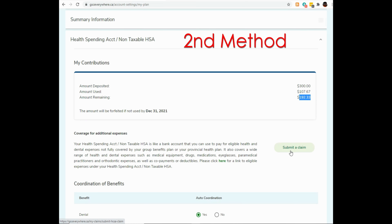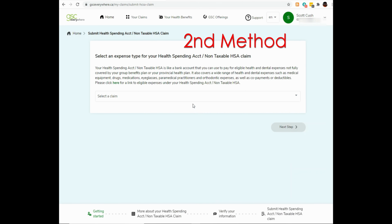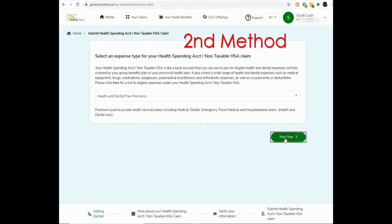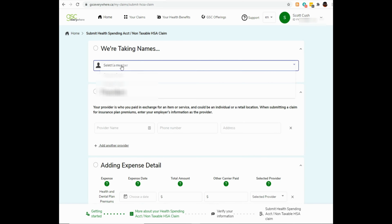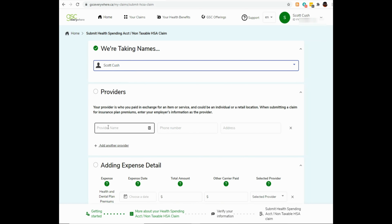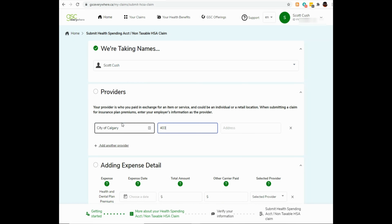I don't have any drugs to buy, so I'm going to use my premiums. So we select the claim again, health and dental plan premiums. We're back to where we started in the first bit. So select your name. This is important. Select yourself. This is not your loved ones or your kids. The provider's name is the City of Calgary. The phone number I put as the HR number, 268-5800. Feel free to fill that in however you wish. The PO box is 2100 Station M, 8107 CP, Calgary, Alberta, T2P 2M5.